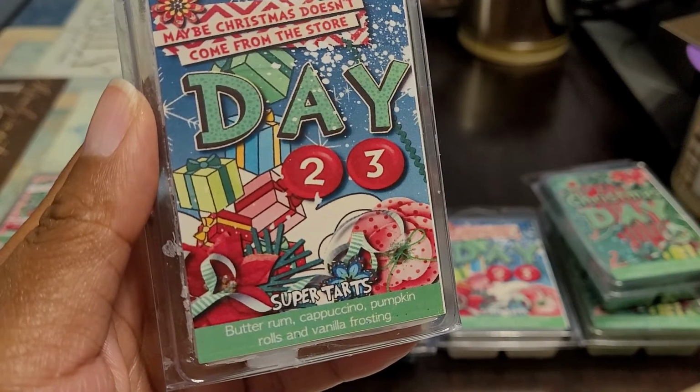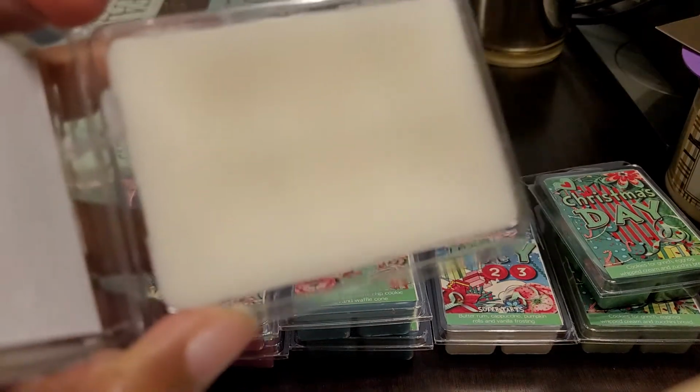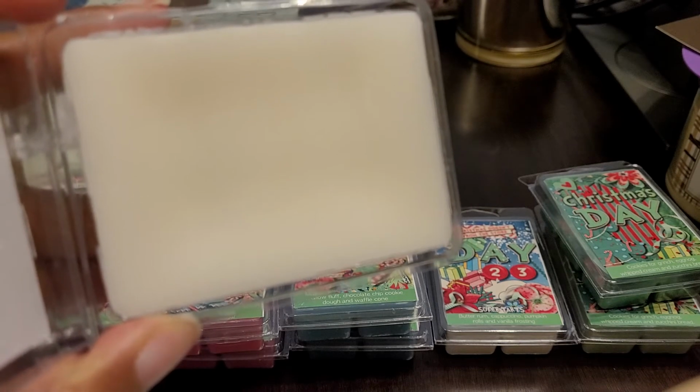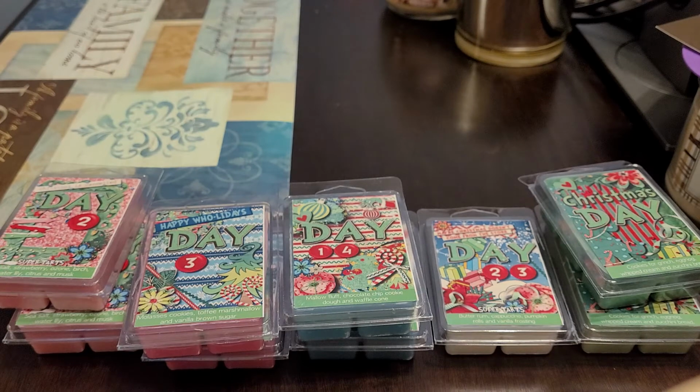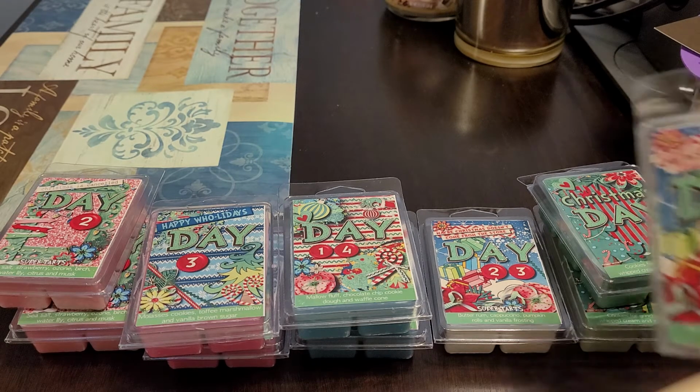And this is butter rum, cappuccino, pumpkin rolls, and vanilla frosting. And this one is just a cream colored wax. Very plain. Again, very simplistic. And this one, I get the cappuccino. I'm not getting pumpkin. I'm getting the vanilla frosting and the buttered rum. That pumpkin may come out more so once I warm this, but as of right now, I'm not really getting the pumpkin roll in this. But it's still a nice blend nonetheless, so we'll see what it does on warm.